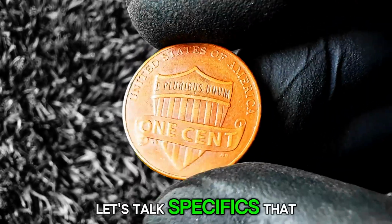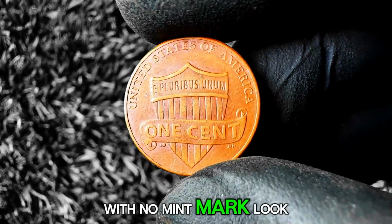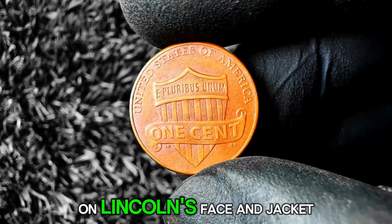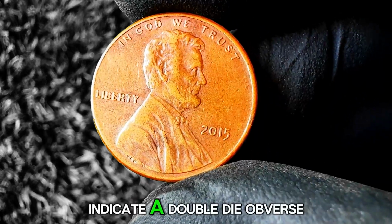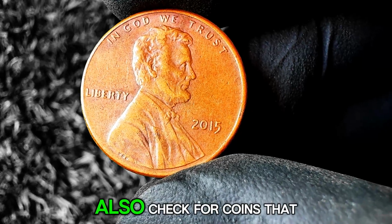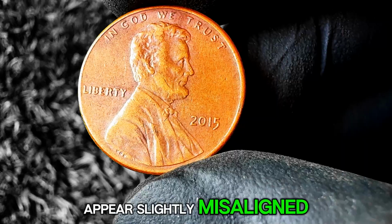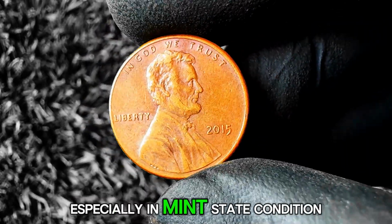Exactly. Let's talk specifics. If you're examining a 2015 Lincoln penny with no mint mark, look closely at the details on Lincoln's face and jacket. A sharp, doubled image may indicate a double die obverse, a highly collectible error. Also, check for coins that appear slightly misaligned. Off-center strikes can raise the value significantly, especially in mint state condition.